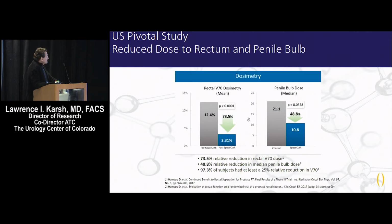And when we look at the dosimetry, we had 73.5% less dose volume to the anterior rectum, and the penile bulb also had less exposure to radiation by about 48.8%. They use the penile bulb as a surrogate for the neurovascular bundles and also the continence mechanism at the urogenital diaphragm. So that's what they use as a surrogate marker.